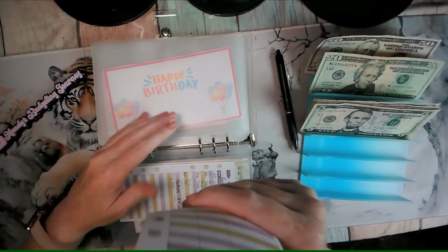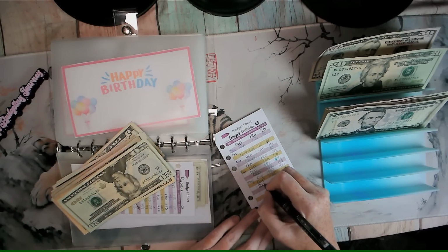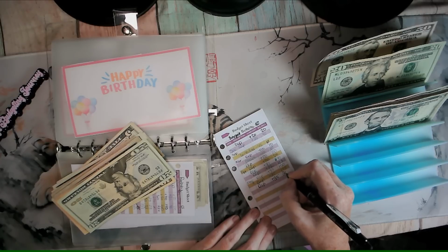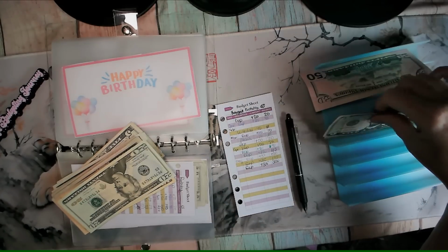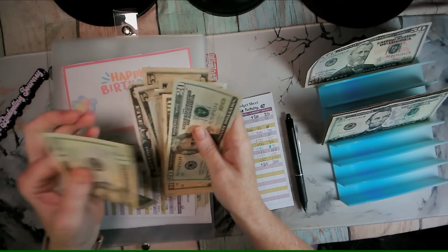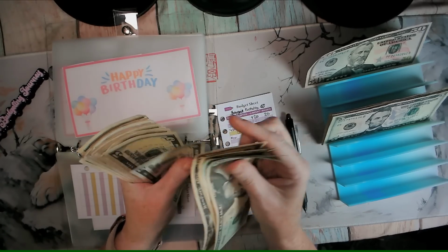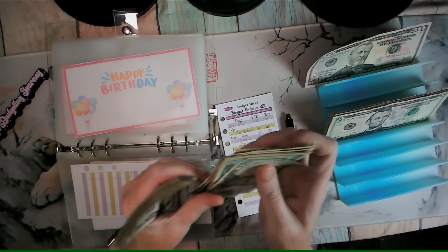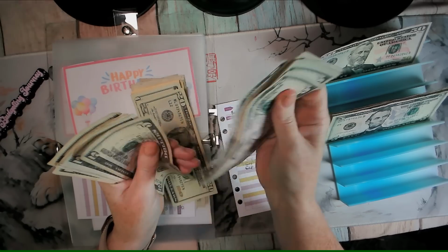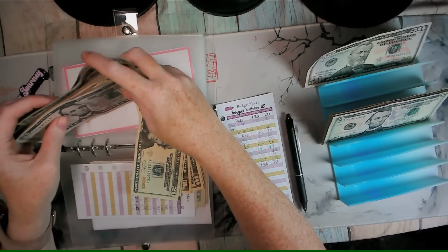Alright, so this should finish up the birthday. So deposit, we're depositing 25. So that means we should have 200. I need to condense this down. We have 20, 40, 50, 60, 70, 75, 80, 85, 90, 95, 100. So there's 100. 5, 10, 15, 20, 25, 30, 35, 40, 45, 50, 55, 60, 65, 70, 75, 80, 85, 90, 95, 200. So yeah.